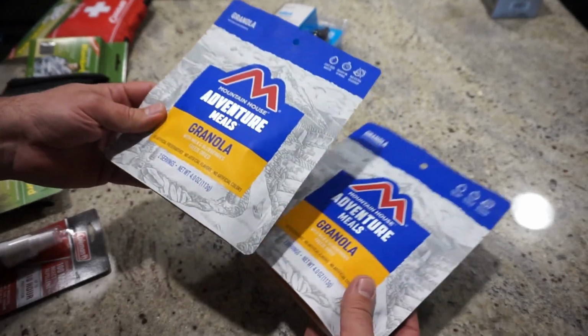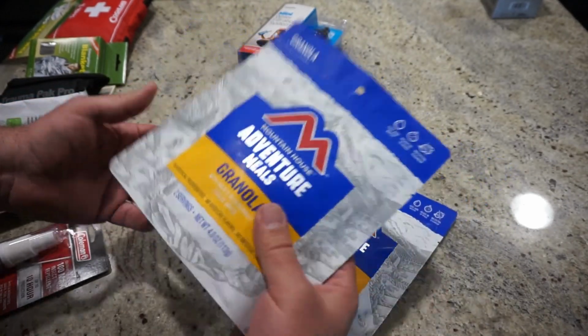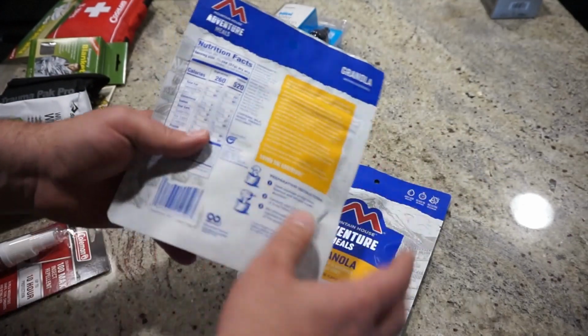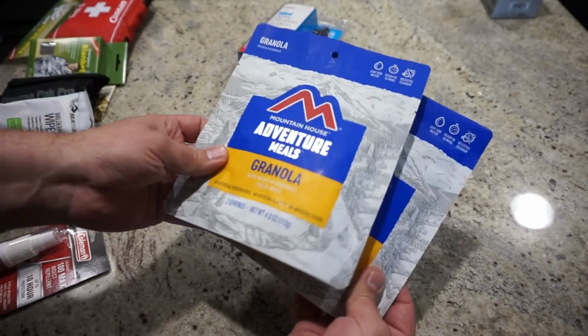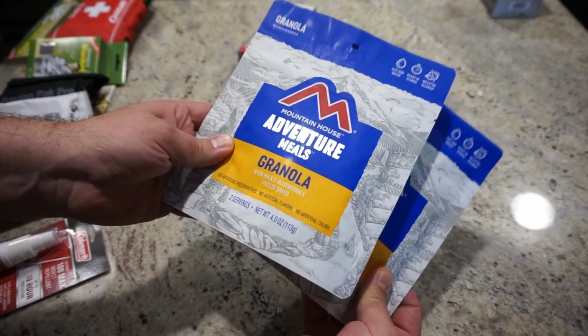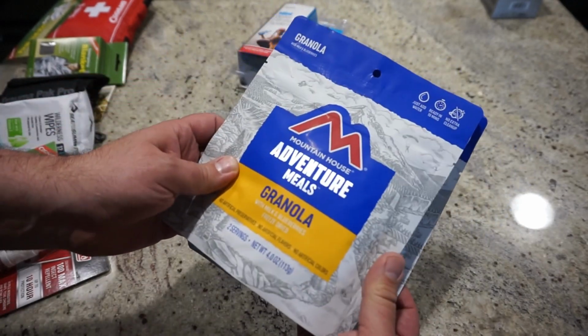I mean, this isn't going to do much, but again, if I've only got to go a couple days, I'd rather maybe have one of these in the morning and just walk and do what I can do. And I've got plenty of fat I can burn off anyway. So yeah, Adventure Meals, we're all set to go there. Got those 2 ready to go.